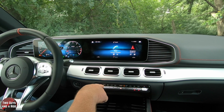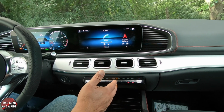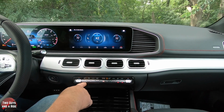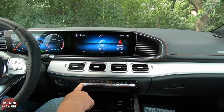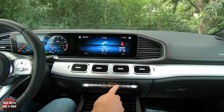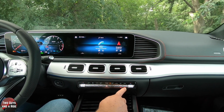Down below here, you do have physical controls for your climate control. All right, so this has dual zone climate control in here. And then you can also pull the menu up on the infotainment screen if you want to use that button. But basically you've got your temperature controls for the driver and passenger here, fan speed, auto setting, max defroster, of course your hazard button, and then your rear defroster, recirculate, AC, and the sync button. I really like it when the sync button is physical.